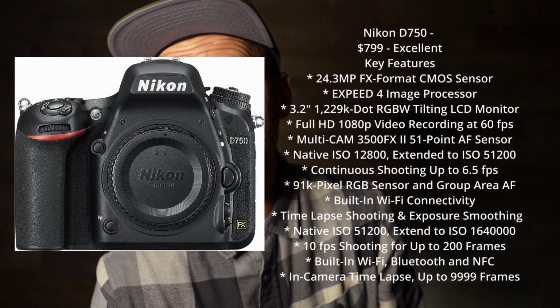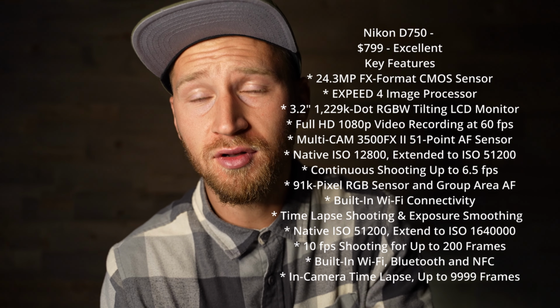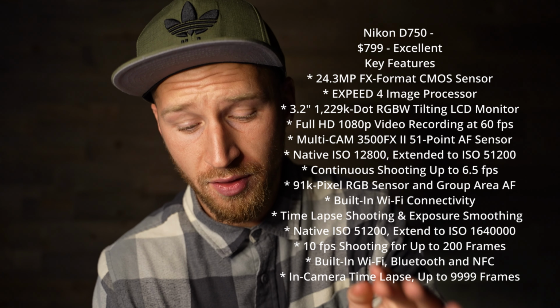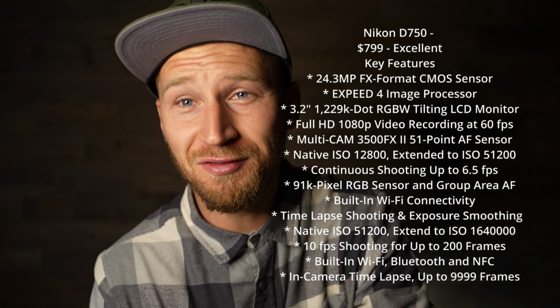Next one up is also from Nikon, the Nikon D750. I found it in excellent condition for $799. And this camera was used by I don't know how many wedding photographers and family photographers for I don't know how long. They're probably all still out there using them. 24.3 megapixels. It will not do great video. It will only do HD video. So this is a stills first camera, stills only camera in my opinion. If you just want to take pictures of your families, you want to start a wedding photography or portrait business, whatever it is, solid camera.